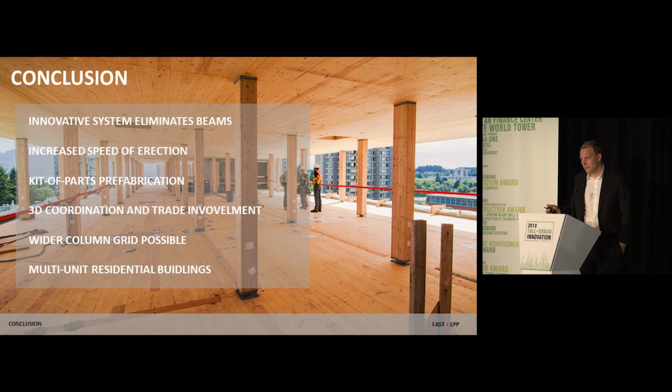Wider column grids are possible for this type of system, and we have developed one in our office off the heels of this project for applications in office and institutional grid layouts. But this system here in timber we think is very scalable and could be used for multi-unit residential buildings, social housing, affordable rentals, hotels, things like that. This point-supported CLT system is very, very applicable for using timber in getting buildings built. That is a market sector ripe for change.